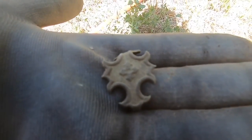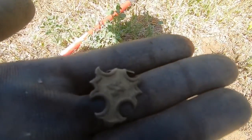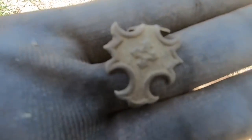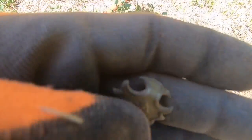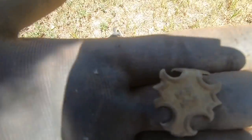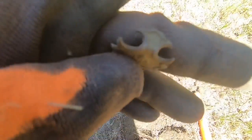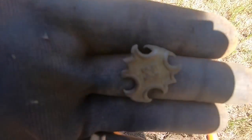I love the Indian head, but this is really freaking cool. It's got a cross in the middle of it. Very, very happy with that. Thank you, Brian, the owner, who let me come back out here again. I'm trying something different and it's paying off. I am just going with 23 sensitivity on Field 1 and 2, going back and forth. And that's pretty awesome, man.